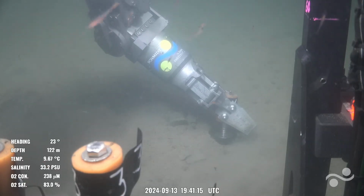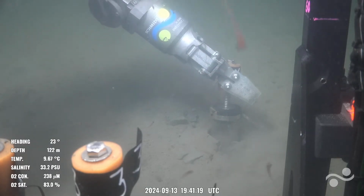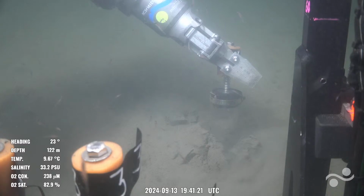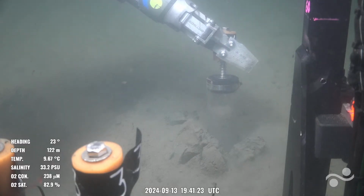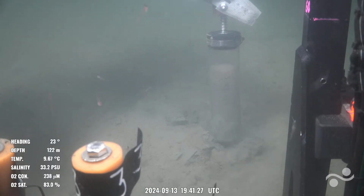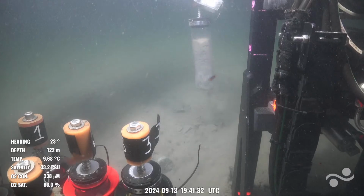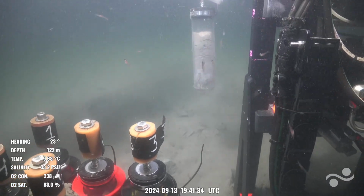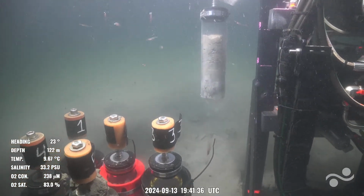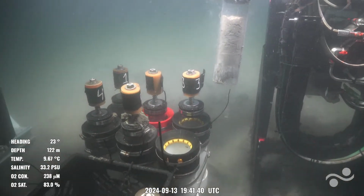If you're an arm guy, you also gotta be nice to the pilot because they can make you look real bad. Or really good, depending on the signal. Yeah, Zach's making him look really good here. Oh, that looks like a beautiful core. Oh, that's a nice one. Perfect. The best.